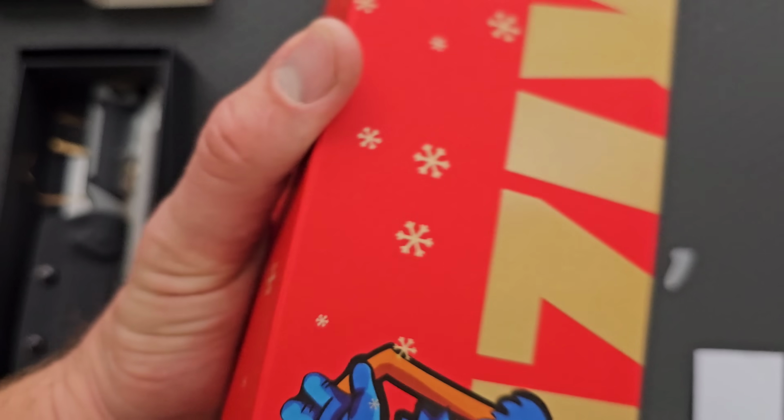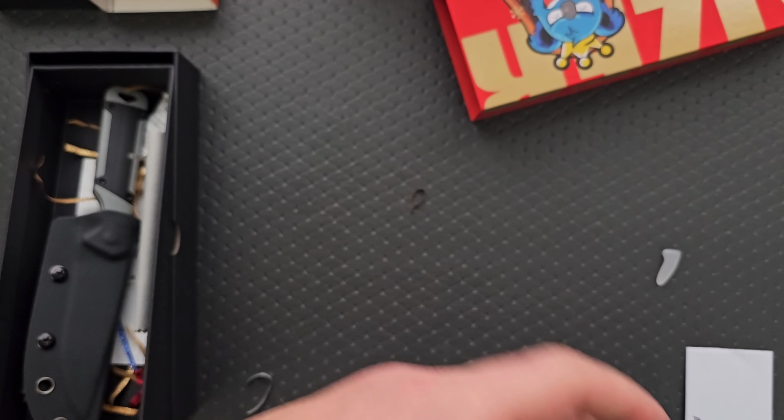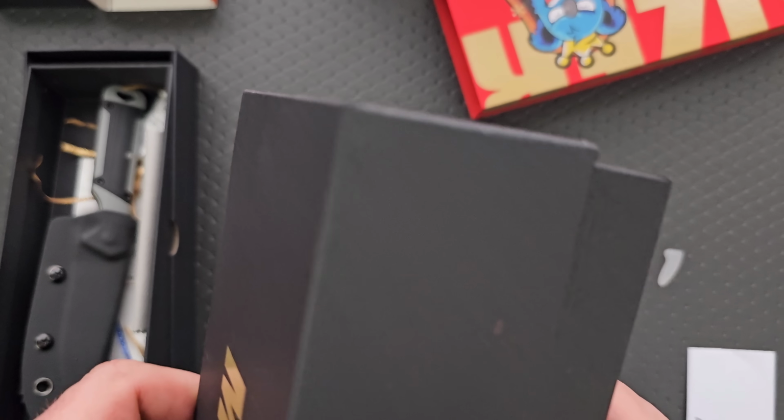Anyways, the next one here is a Nitro V blade. So if you take issue with D2, right? You know what?